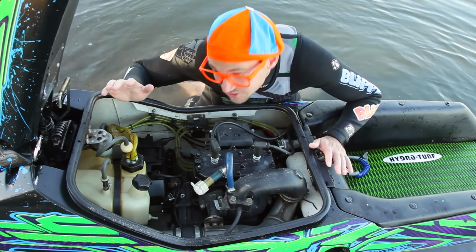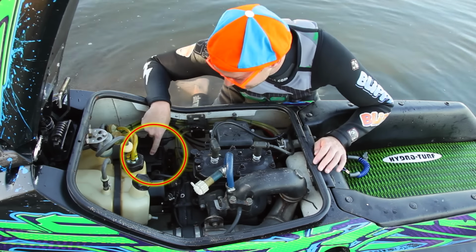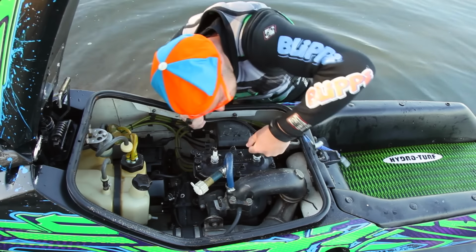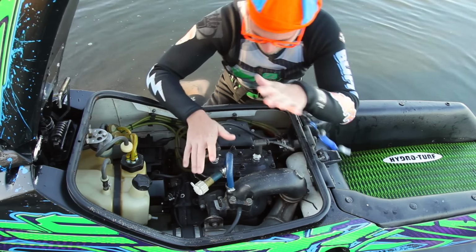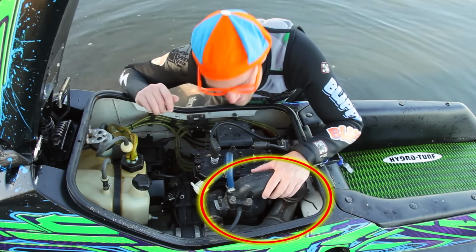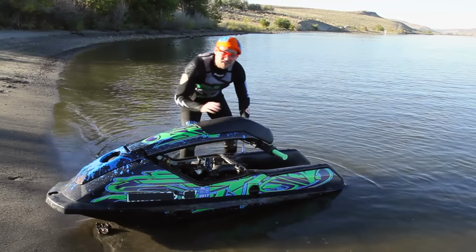Inside the engine of the jet ski. Wow, we got the gas tank right here, and we got the battery, and the intake, and, ooh, my favorite part, the spark plugs. And then we got the engine. This is the actual motor right here. And then the exhaust. Wow, what a powerful engine. I think we should ride the jet ski some more.